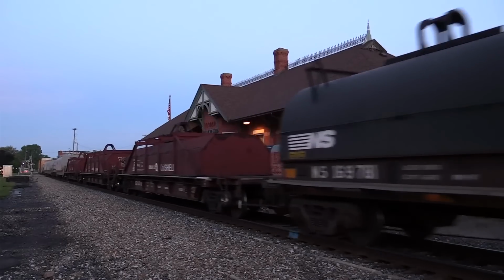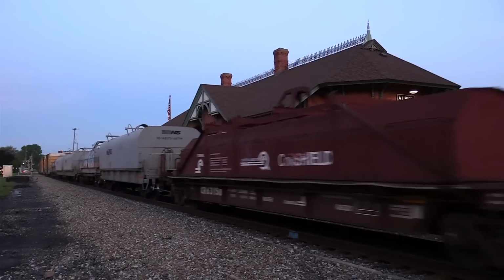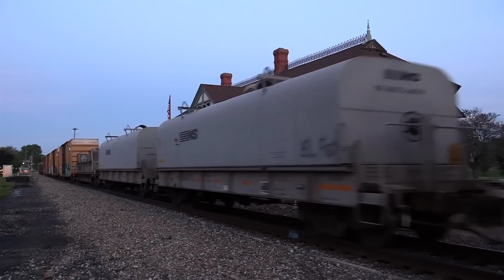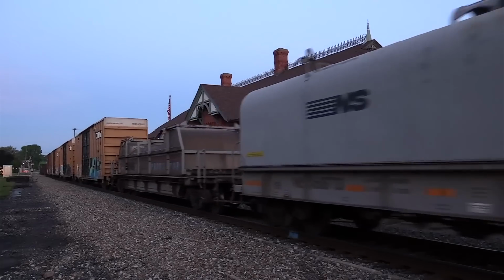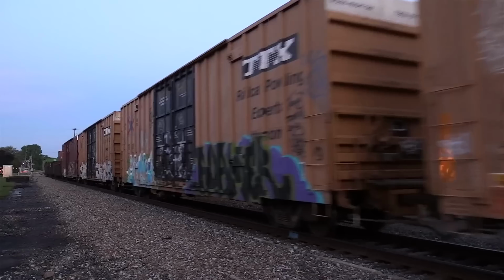This was our last time catching train B33 before nightfall. From Albion, the train continued on to Battle Creek, where it would wait for permission over the Canadian National before arriving in Kalamazoo later that night.